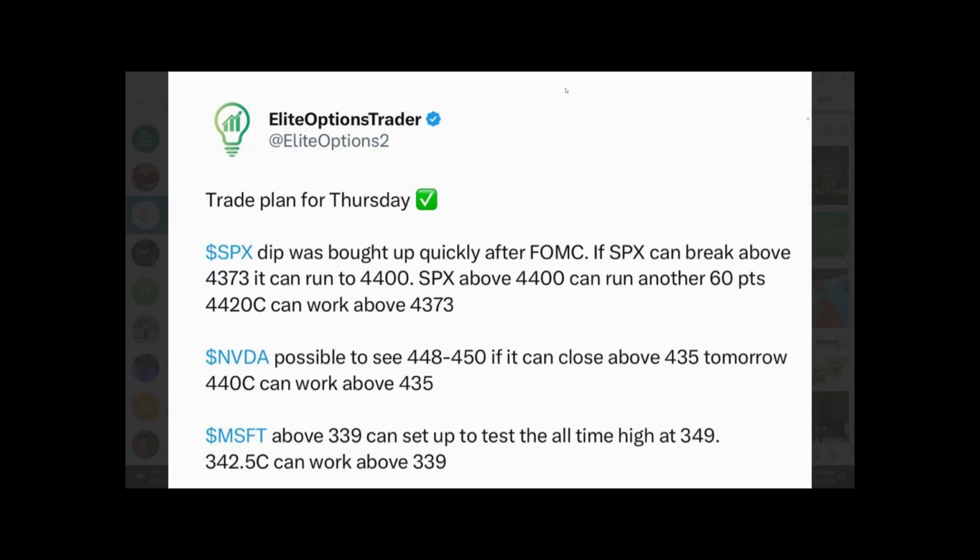So many situations. So the elite options trader said his trade plan for today is SPX dip was bought up yesterday after the FOMC. If SPX can break above 43.73, then it can run to 4,400. If SPX is above 44, it can run another 60 points. A 44.20 call can work above 43.73. So he's basically saying if the price gets above 43.73, you can buy a 44.20 call, and that should ride you up with your target to 4,400.